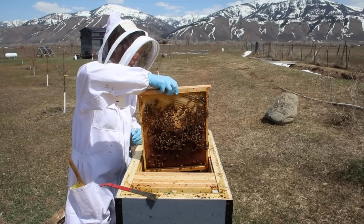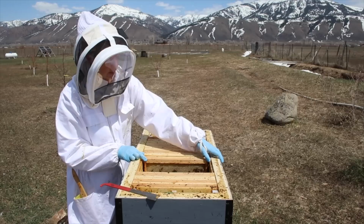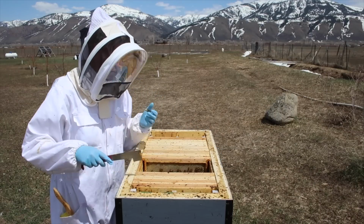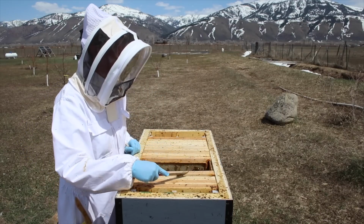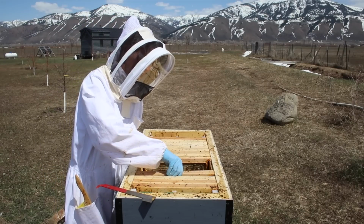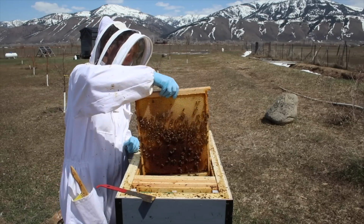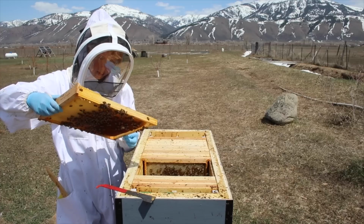Anyway, he helped me. I gave him the hood off of mine and just went without it. Nobody got stung. But I thought I should get a second hood. So if I do need someone to help me with something, especially if they're not comfortable with bees, or if somebody else is visiting and wants to look in the hive with me, that would be easier. Okay, so lots of pollen being packed in on this side.